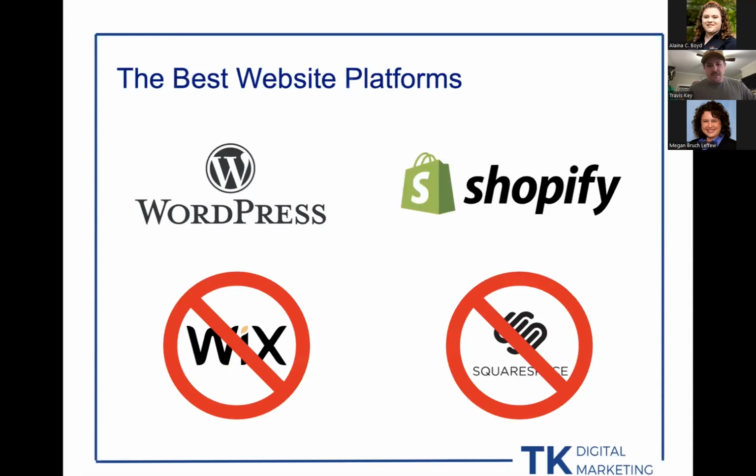But I should mention, if you can help it, try to stay away from those DIY type website builders out there. I'm just not a big fan of Wix and Squarespace. I know a lot of people may be using them. I run into clients all the time who started out with Wix and Squarespace. That was their first ever website, but they see now the need to build a more robust website, and they end up going with something like WordPress or Shopify.